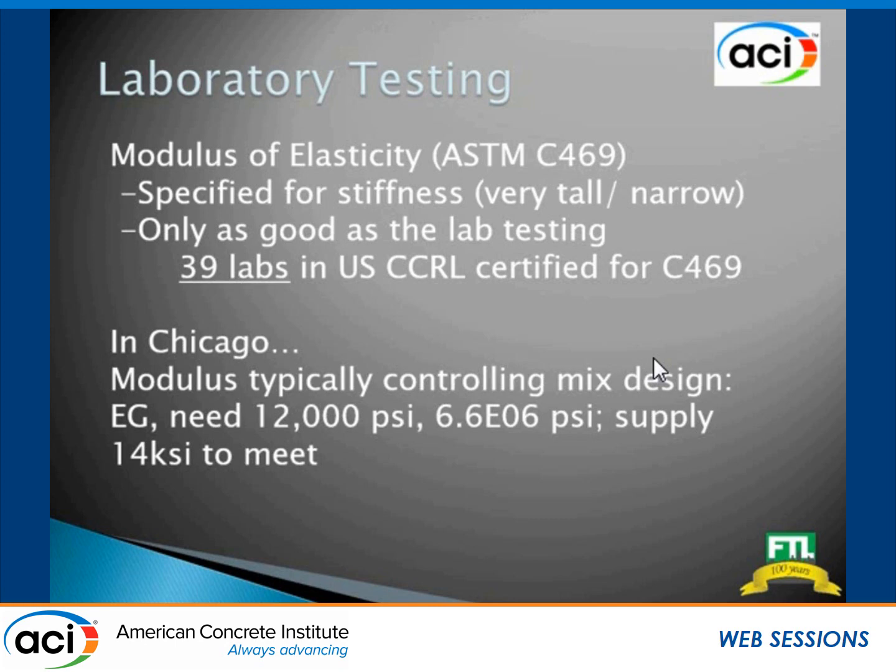on the same page. That's true from the producer standpoint too, because the design that the producer puts into it really does depend on how well the testing is going to be done as well. They might have to produce 10% higher to account for a testing lab that isn't going to do as good a job.